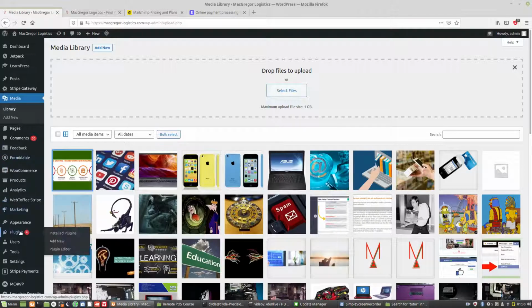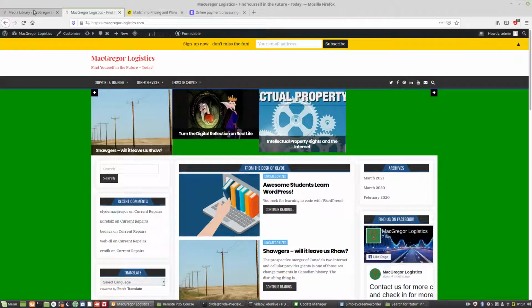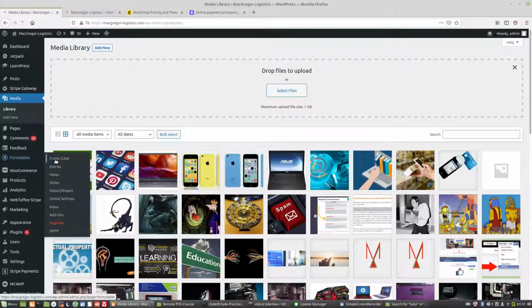If you can see it, it emulates the WordPress structure where you see all the different submenus of what you can do: your forms, entries, menus, styles. I can import and export these. I can take these that I've made here and put them somewhere else. I can also import other forms and use them. So there's an inbox, all sorts of things.